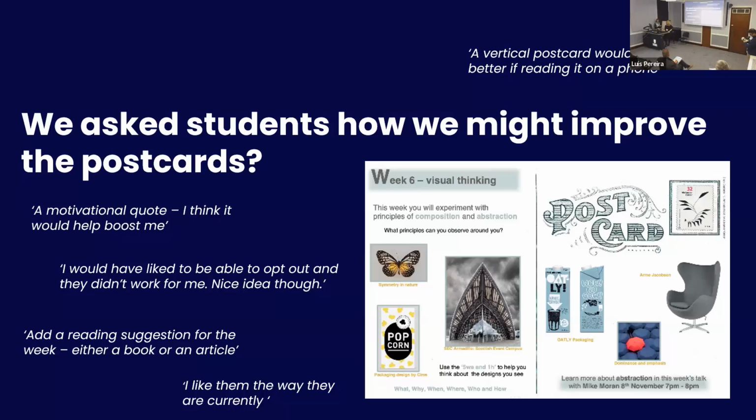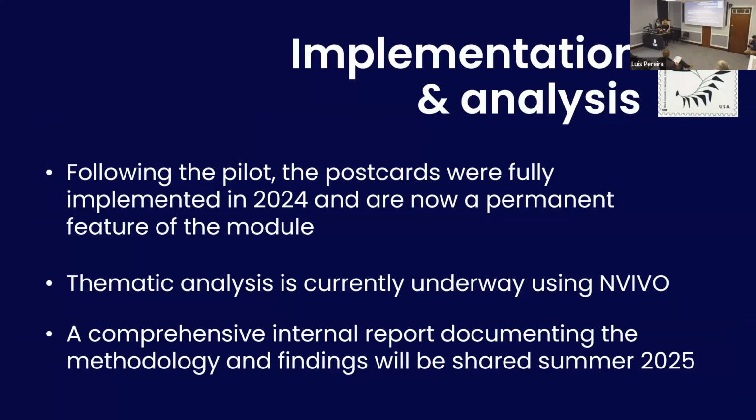So subsequently, when we rolled this out further, tutors gave the students an option at the beginning, about 3 weeks in, and then subsequently, if people wanted to opt out. To date, we haven't actually had any opt out. And then we had some really nice suggestions, and the other one that really made us think was about a vertical postcard for using a mobile phone. And we've subsequently done testing with mobile phones, iPads, etc., as well as looking at them on computers, to check readability.